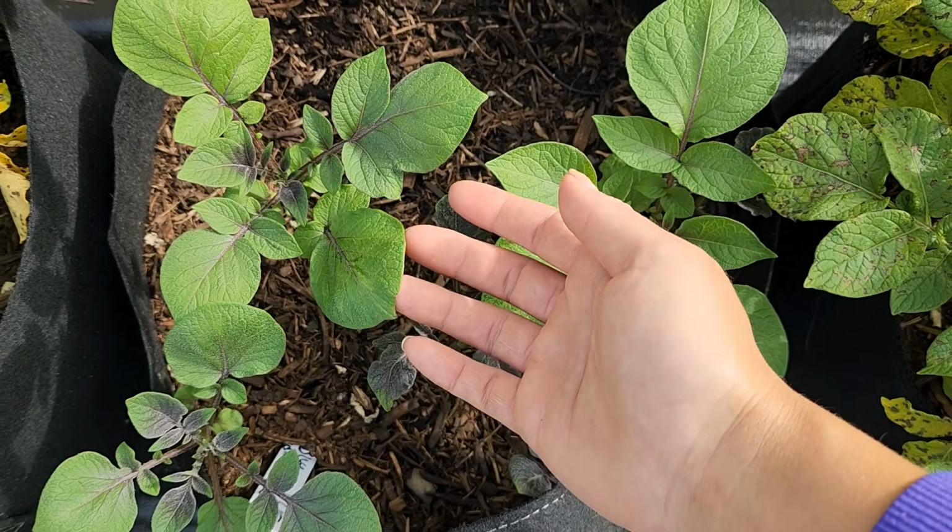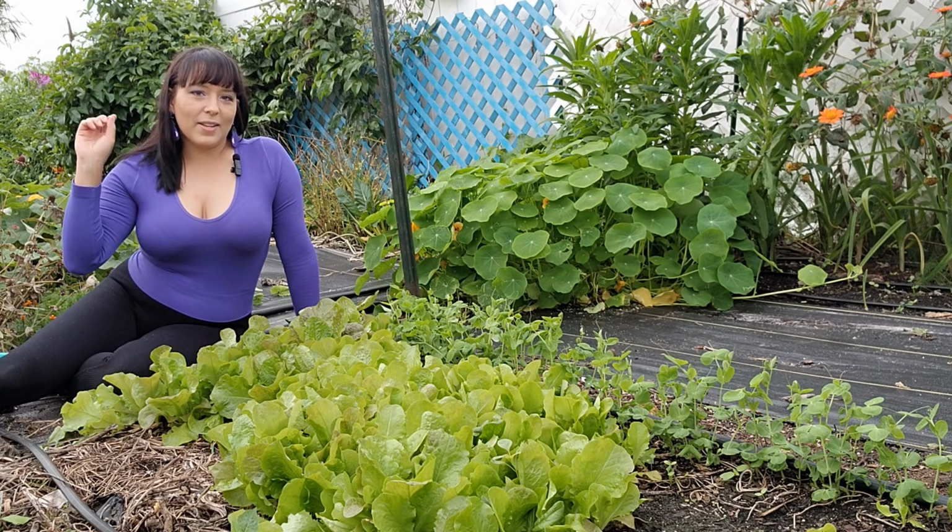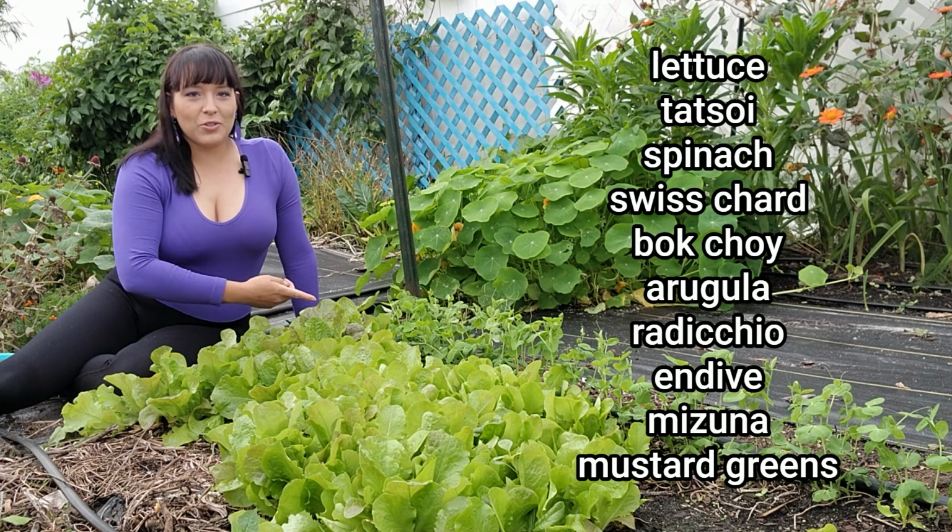I like to grow mine in grow bags because it's just easier for me to control the vines, and then I just kick the bag over at harvest time. Take advantage of the cooler weather to plant lots of greens, like all of these right here. I'll just list them out for you.